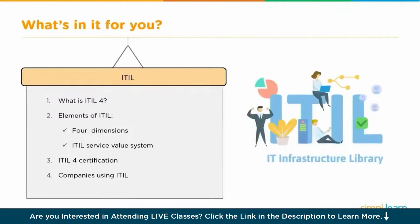Now, what is in it for us to learn and understand from this ITIL 4 tutorial? As part of this tutorial, we are going to look at what is ITIL 4, elements of the ITIL 4 framework, that is the 4 dimensions, the ITIL service value chain and its components, then details about ITIL 4 certifications and companies using ITIL.